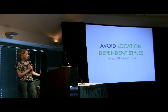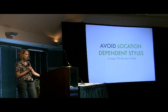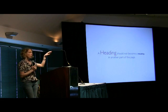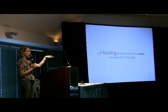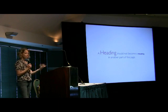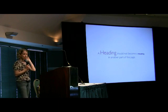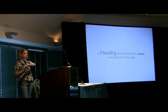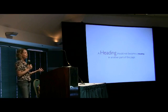Next important bit is to avoid location-dependent styles. This will be really important to keeping your CSS file size down. Right now, the standard procedure is to say, my weather module behaves like this, my other module behaves like that. But it means that your objects are completely unpredictable. So you might have a giant red heading, and if you copy and paste it over in another part of your site, it becomes tiny and blue.